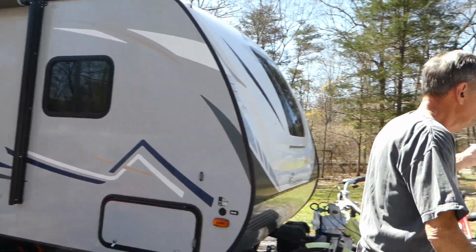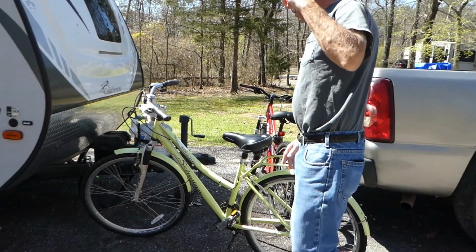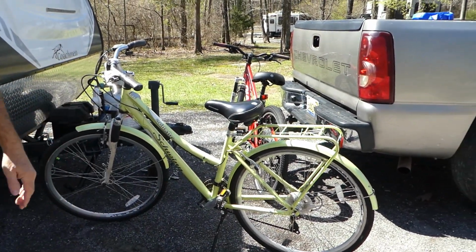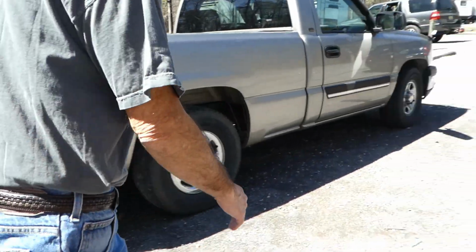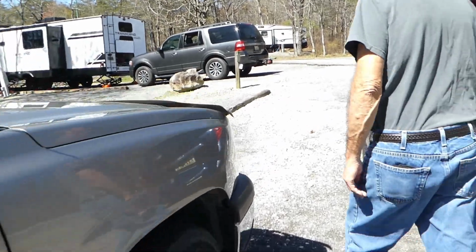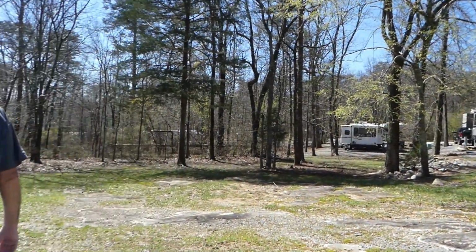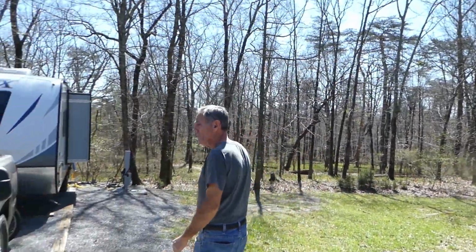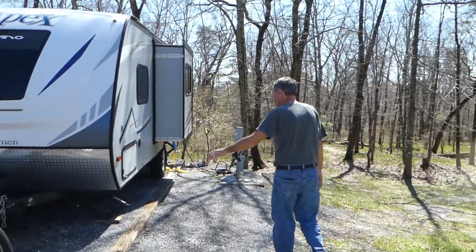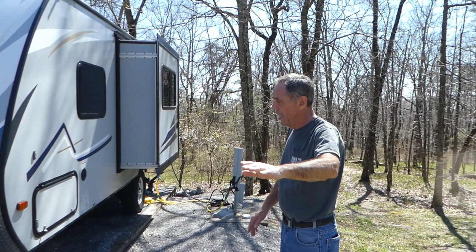I wanted to show them something, Glenda. Come on around the back. There's our bikes. Got the bikes out. Don't have the e-bikes out today. I want to show you guys something. It's kind of important when you're camping. Full hookups, sewer, water. But we're in 11. Camp spot 11.